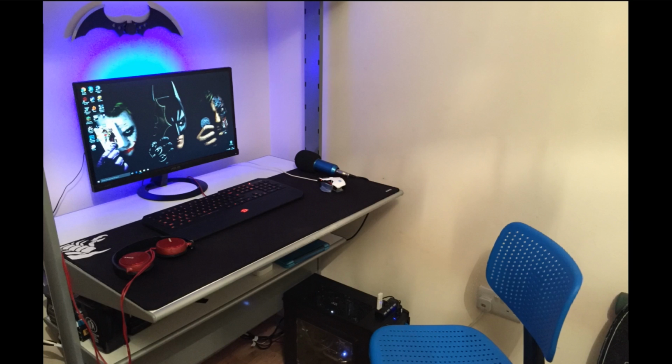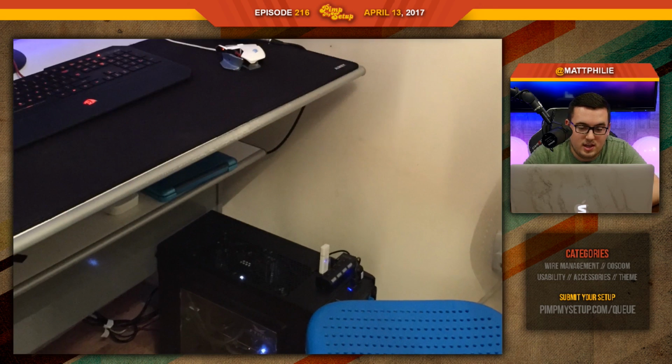and whatever. The one little bit of ambient lighting is cool, even though you have red headphones, red LEDs on your keyboard. Everything else is blue. I don't know. But I mean, it's a simple, straight to the point setup. I don't think the PC's in a great spot, but where else can you really put it? It's just kind of an unfortunate series of events. You know what I mean?